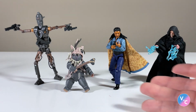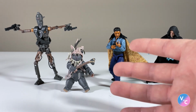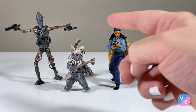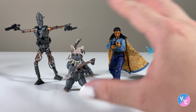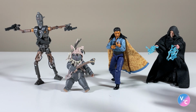Teebo is great. If you're collecting Ewoks, and even if you're not, Teebo is great. Just the interchangeable parts, the two different looks, all the accessories. That's a great figure too. Solid wave, but I would have to say that IG-11 is probably the surprise standout for me. I thought it was going to be Lando. It's actually IG-11, but they're all great. And again, stunning, superb, excellent wave. Kudos to Hasbro. Thank you for giving us this awesome wave of Vintage Collection.